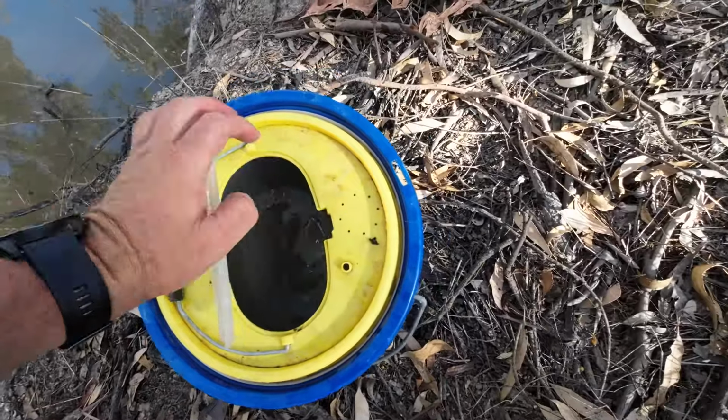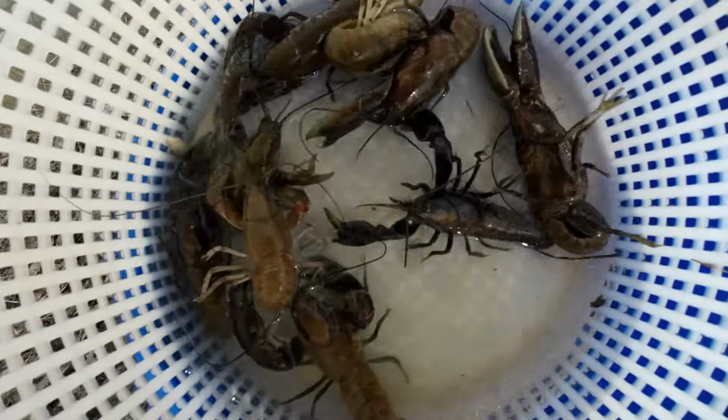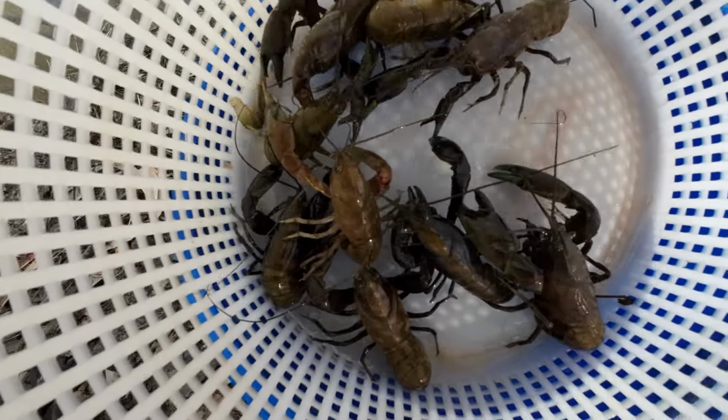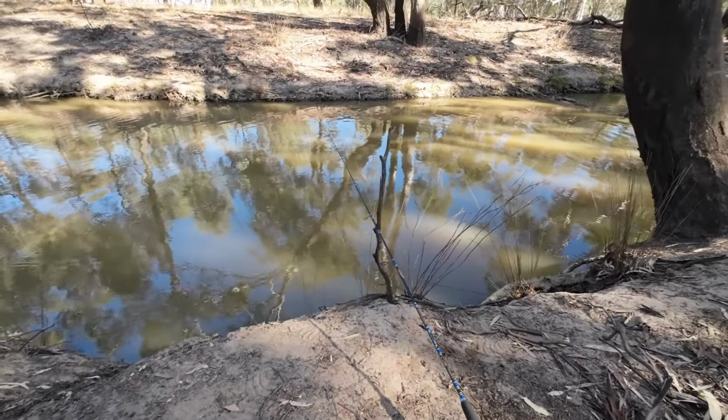Right, so after the first round of checking the nets, I'm accumulating a few already. Looks like there's 9 or 10 in there. Awesome.